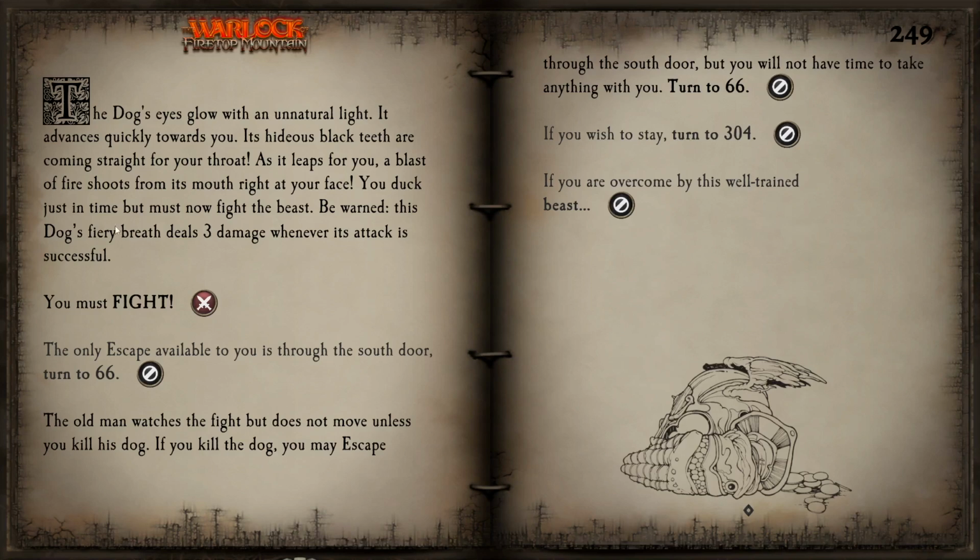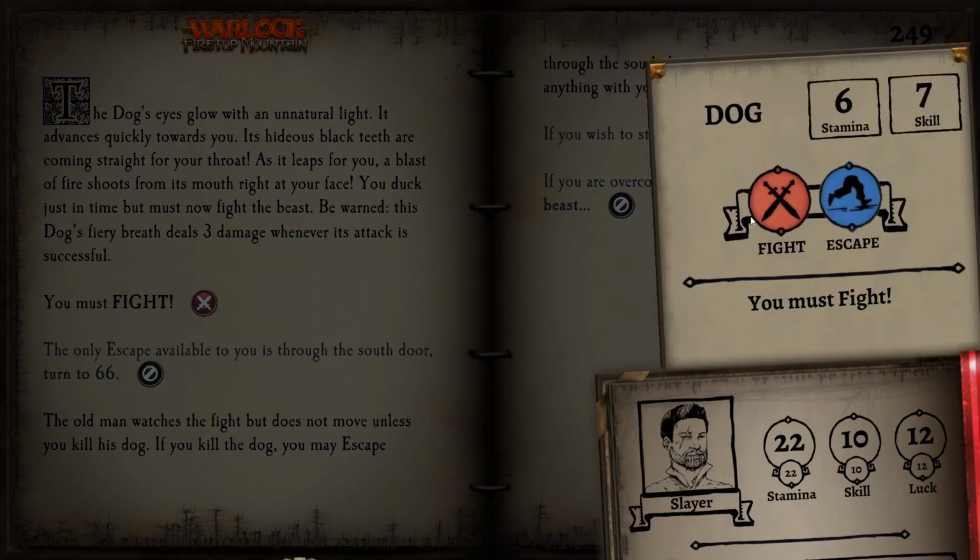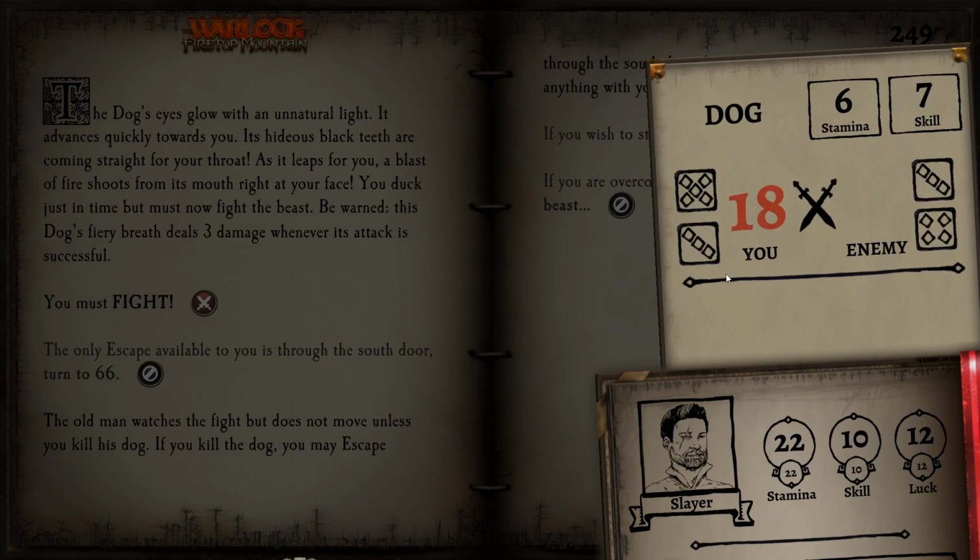Okay, so it's not a dog, it's a hellhound, obviously. We have no other option but to fight. We could still escape, but that's not how we roll, right? So let's defeat the dog and see what the man has to say to that. Okay, this dog is not so scary. I mean, hopefully he doesn't bite us or engulf us in flames many times, but its stats are not very strong. The skill level of 7. So let's go. Right?